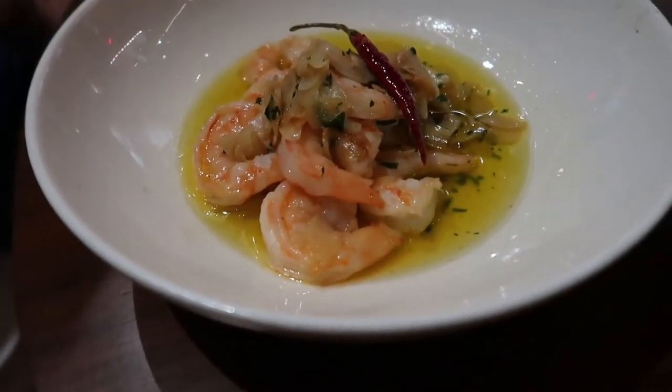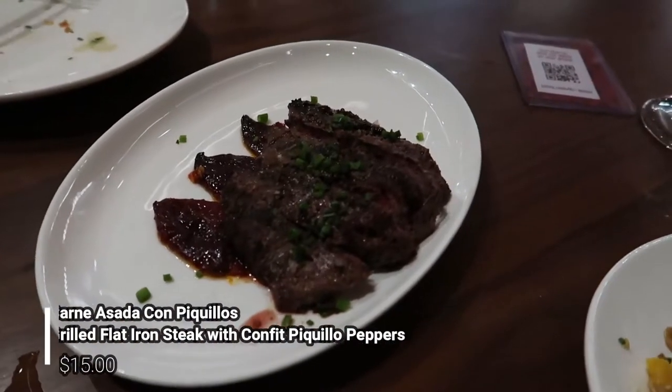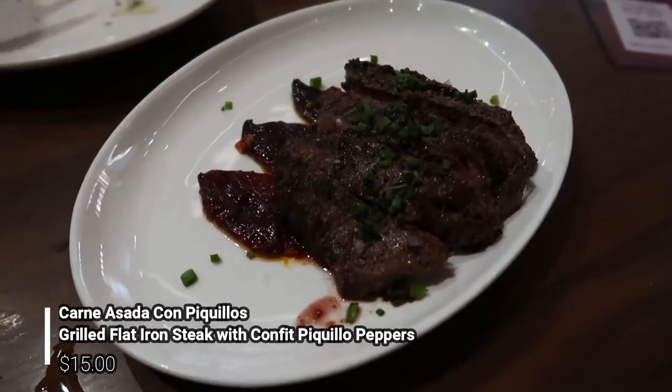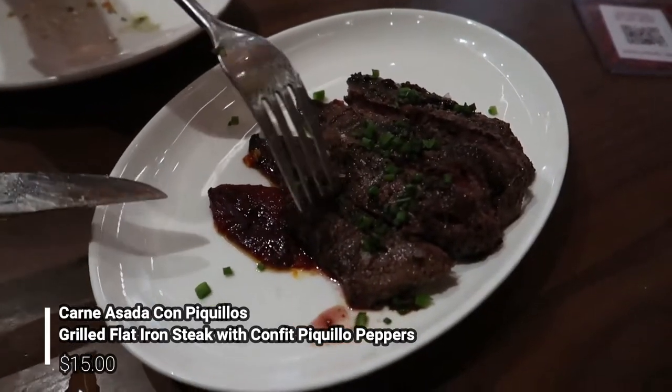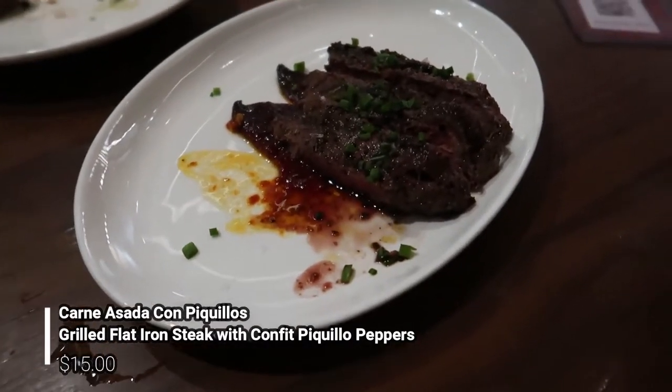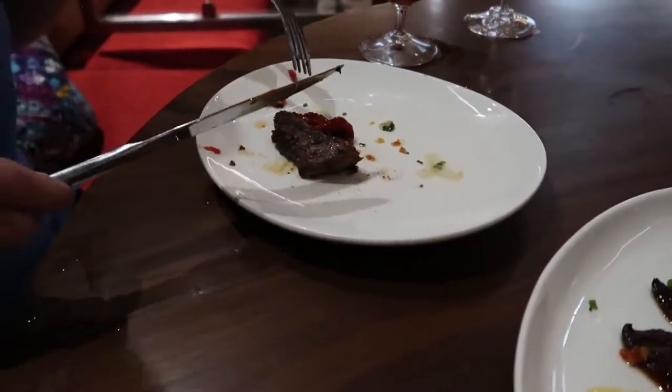It smells delicious. And this right here is the carne asada. What we've been waiting for all night. Yes. Let's dig in. It's gone. She's already taken the carne asada. I have.